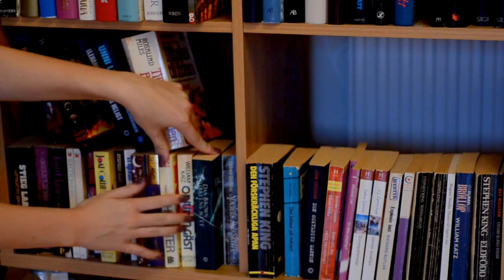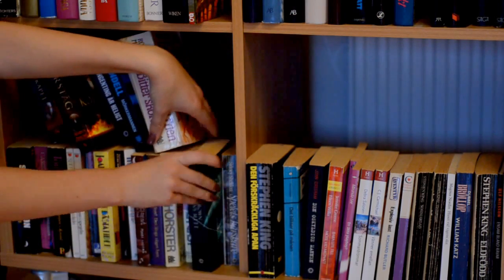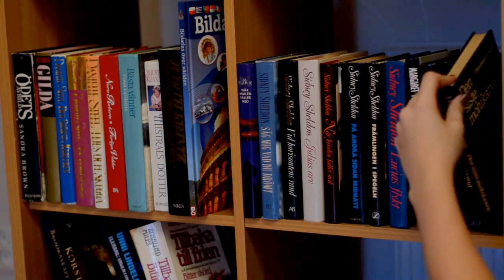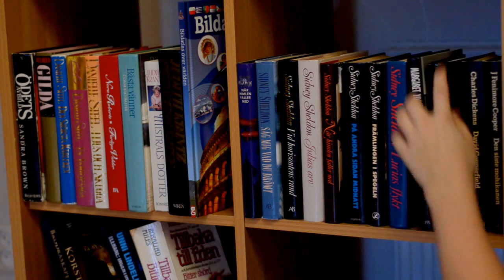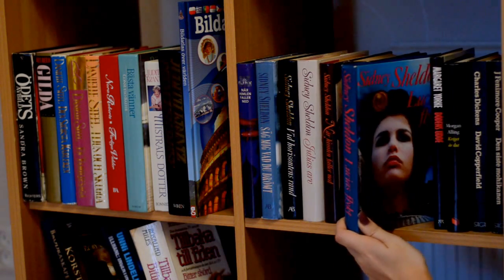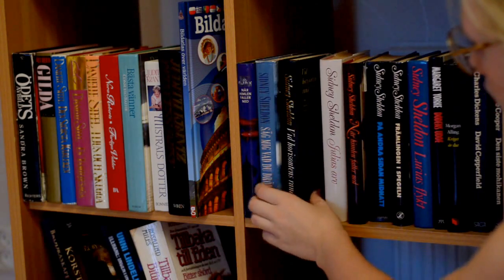Here we have some Dan Brown. This one is called Deception Point. I have no idea if it's in the Da Vinci Code series. Don't quote me on that. I have no idea. Moving on, here we have some Eleanor Moore Cooper. Here is a biography by Morgan Alling, a Swedish comedian. Here are some books by Sidney Sheldon. I haven't read anything from her.